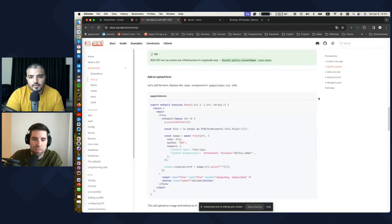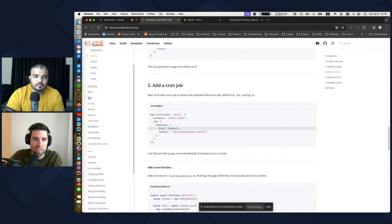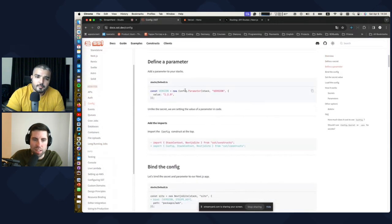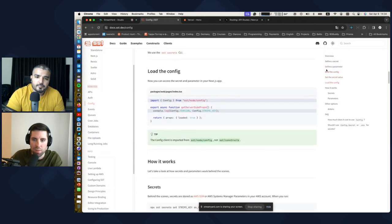Interesting. This is really cool. Yep. And you can go through a lot of things, testing, databases, cron jobs, how-tos. It's really great documentation. It's just step by step how you can do it, what you must change, and FAQs if you have any question. Perfecto.